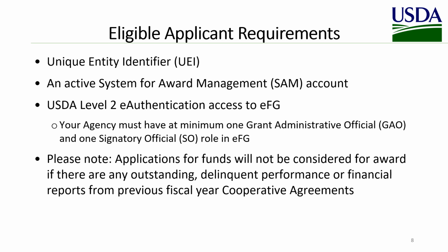SAM.gov registration requires annual renewal. Please be aware, SAM.gov is free of charge. Therefore, you should not need to pay to register or to renew your registration in SAM.gov. In addition to registering or renewing your registration in SAM.gov, please ensure you've completed the certifications and representations information and selected yes to the question, do you want to apply for federal assistance? We cannot process your application without the certification and representation section completed in SAM.gov.